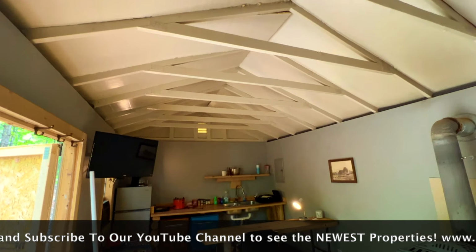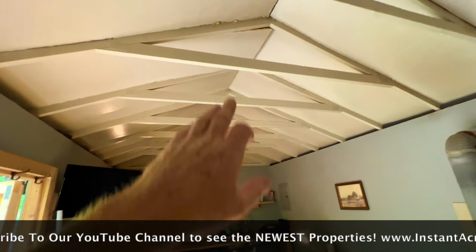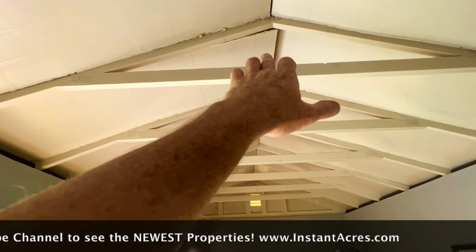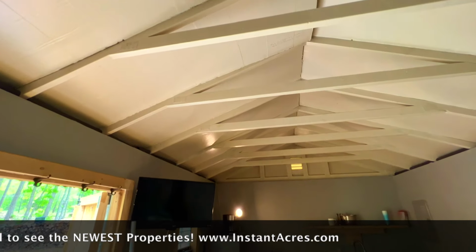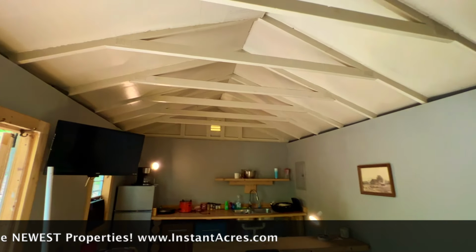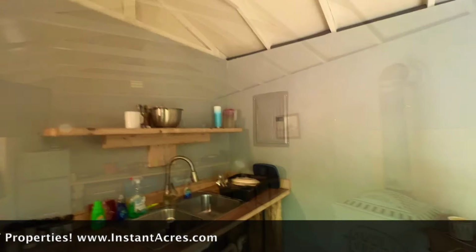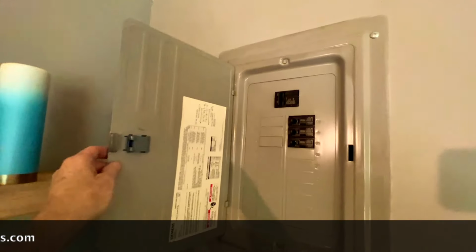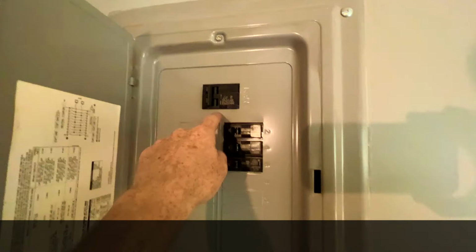They had or have, you'll probably see it out there, the water catchment system, and there he's pointing to the insulation in the roof. So they've got the roof, looks like the wall's insulated. It actually does have power run to the cabin, which is fantastic. That's a 100 amp breaker box there with a ton of room in it, obviously.